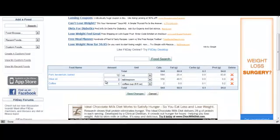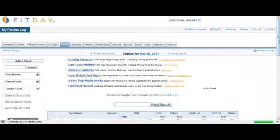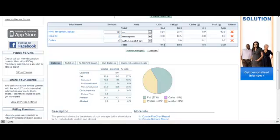And there it is. Now, at the end you can hit save changes once you have all your meals entered in. And you'll quickly see the total calories and breakdown that I showed you earlier. And you can very easily see how many calories you ate that day, as well as how that calorie count broke down.